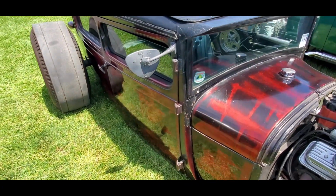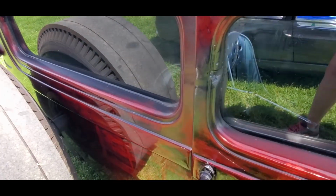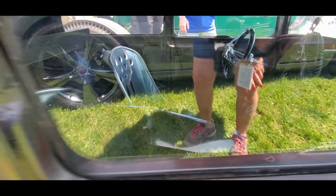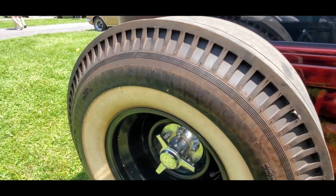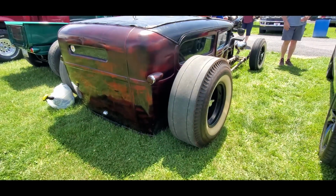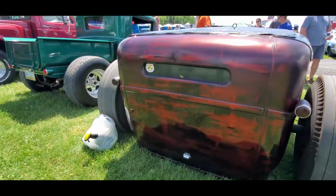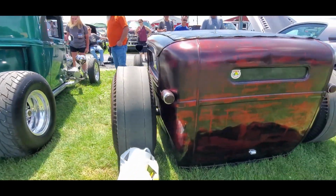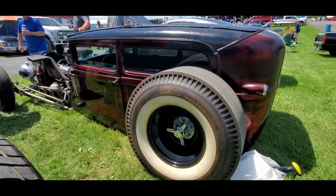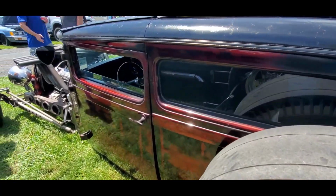I found the driver for this. I like it. Joe. Look at the way how this is chopped. Oh, classic, just classic. That is wonderful. Those are 15s on the rear, 915s, just so you know.